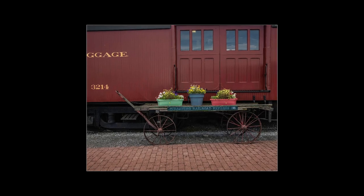Now the question is how much to include in the picture. Do you do the whole cart with the handle and all the words that are printed on the car, or you just come in tight on the flowers? I'll probably do both and decide which I like best later.